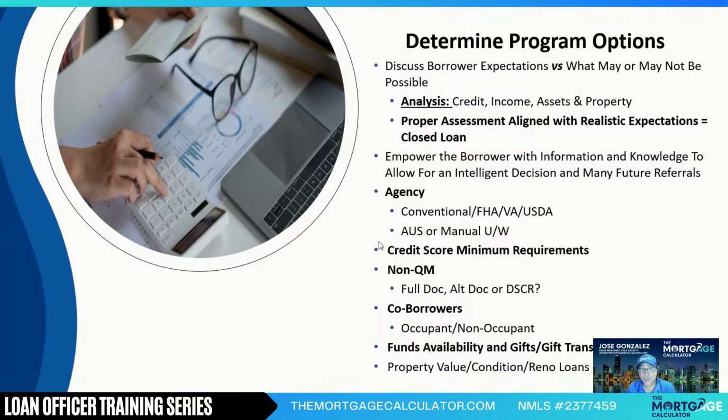So you're going to discuss with them all these parameters. Are you going to go agency, for example? Could it be a conventional, an FHA, a VA, or USDA loan, which is in their horizon? If so, is it something that's going to allow for automated underwriting like DU or LP? Or is it going to have to be manual underwriting because the borrower has disputed accounts that they mentioned, or could have a credit score a little bit on the low side, so you may have to go manual underwrite? Different things to consider there if you're going to go agency.